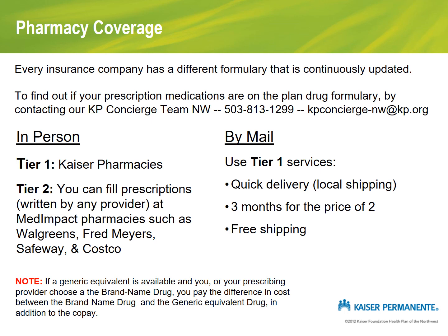Please bear in mind, there's a little bit of a note down at the very bottom of this page here. If there is a generic equivalent that is available to you, and you or your provider decide to go with a brand name prescription, please bear in mind that you are responsible for paying the difference in cost between the brand name drug and the generic equivalent, in addition to the copay.